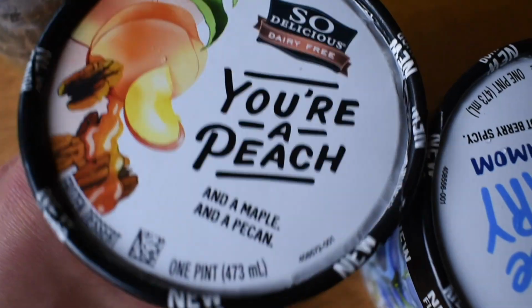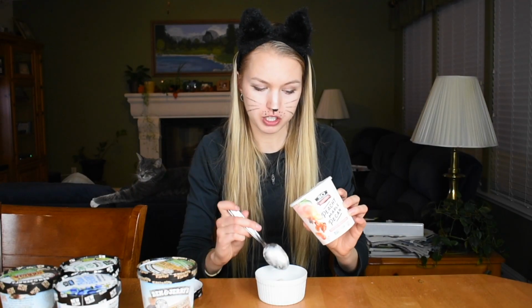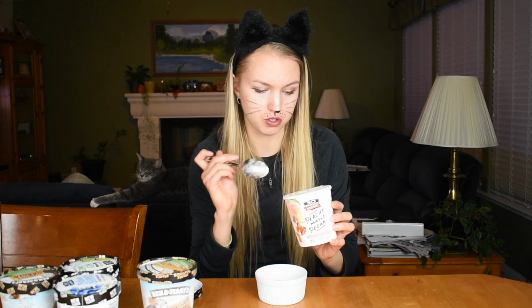First up is peachy maple pecan. I've never had this kind before. It's by the brand So Delicious. This one is really good. It's very peachy. It has a peach swirl, and I really like the pecan taste in this one also.